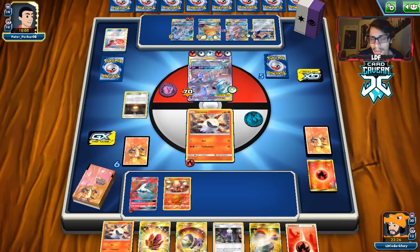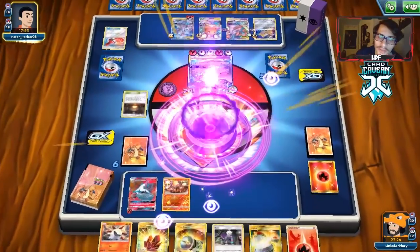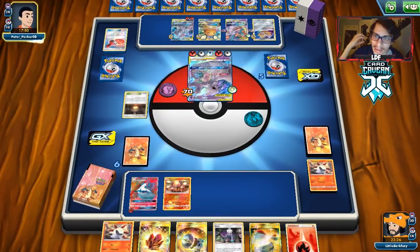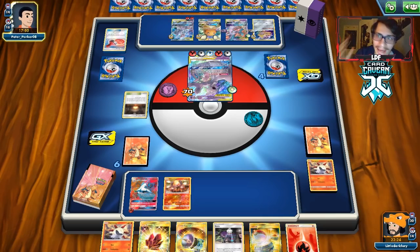We have a Roxie, but there's nothing to get rid of. I think we just take the L here. We could try to Massive Heat Wave them, but I still think we need Heatran-GX here at some point. Yeah, this matchup I don't think is winnable. They're just too fast. They have too much aggressiveness. I hate tag teams. I hate this format. I hate the tag team meta. Mewtwo is just unwinnable. We're not going to beat it.